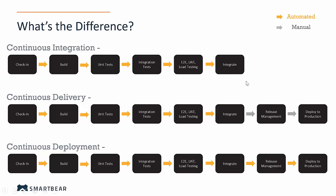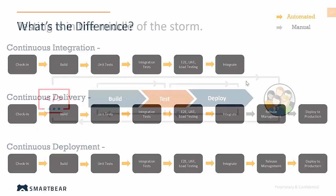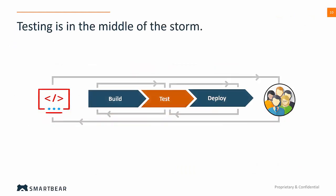I hope that lays out a foundation of what the differences are between each one of them. So everything we talked about, from moving one step to the next, sounds really fast and continuous and great. But we didn't really talk about testing. And at the end of the day, testing is sometimes still found in the middle of the storm because it's not considered in many organizations throughout the development lifecycle, and in those situations can really be a source of time sunk for many teams.